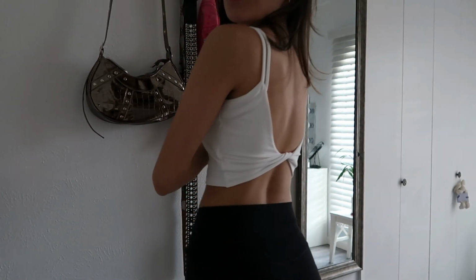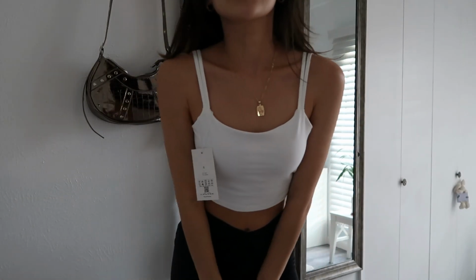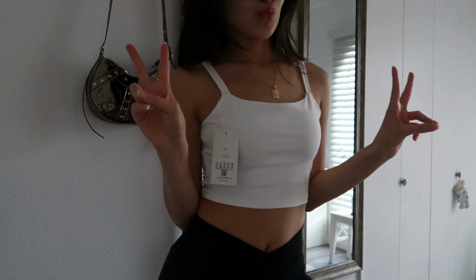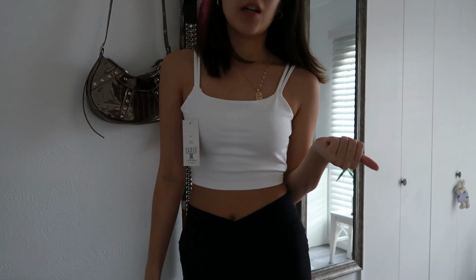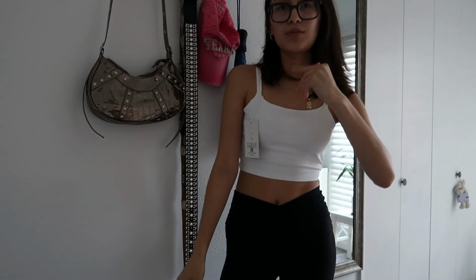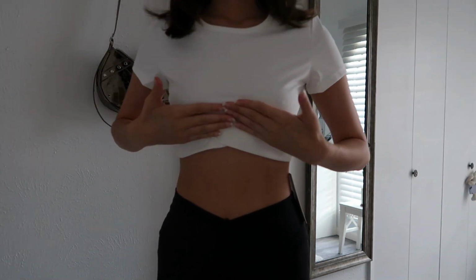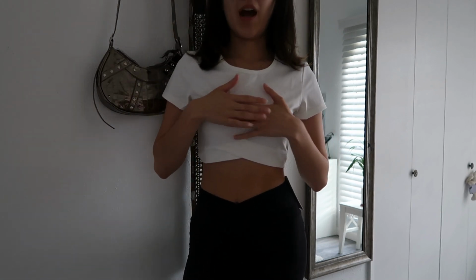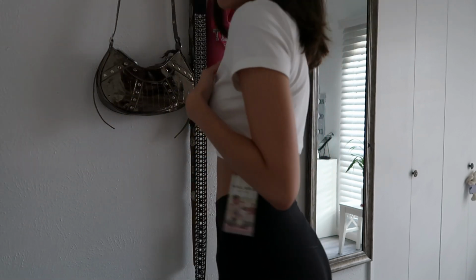I love the back. I believe this one's called the one top, and I got it in a different color as well. I think I got it in a white and a blue, because I feel like the blue goes really well with me. So I got this. It's so cute. I love it. Okay, this one's cute as well, and it has like a little leg like that. That way it gives you the hourglass type of figure. I like it.